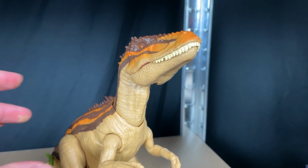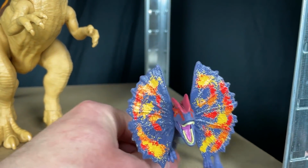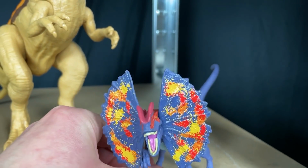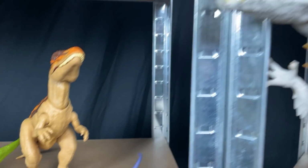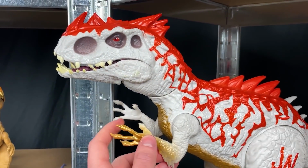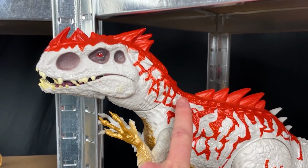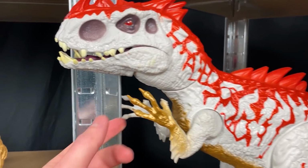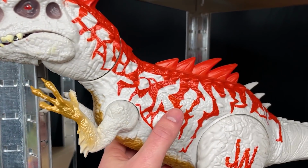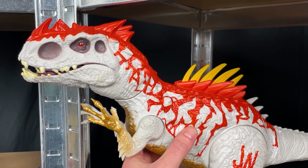That is super awesome. And the last one on this shelf is a Dilophosaurus with that super bright coloring. Up next, we've got another giant Indominus Rex. But check this one out. This is a hybrid Indominus Rex. Look at that coloring and the spikes and the gold on its claw. And it's got this button right here. That is so cool.